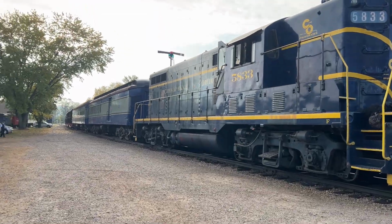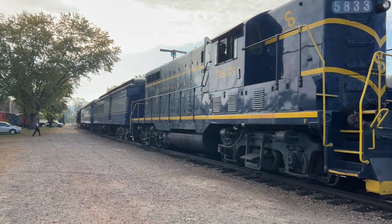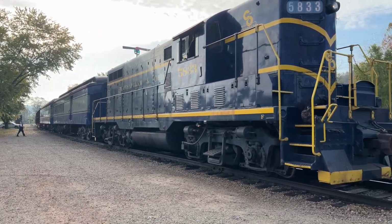How cool is this? This is probably the one we're going to be on because they already got it turned on and warming up. Yep.